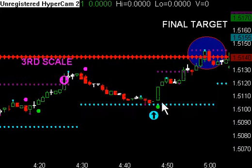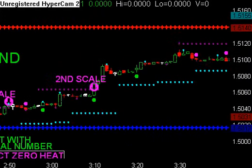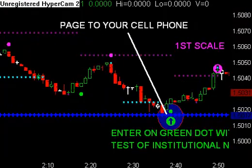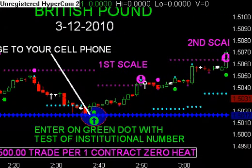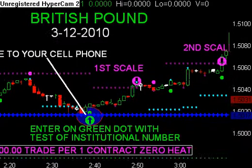Look how that worked out. Institution to institution. You took no heat on the trade. Zero heat on the trade right there. Okay? You took zero heat on the trade. You went from green institution all the way up to the blue institutional level. Let me scan this down for you.